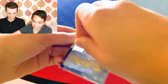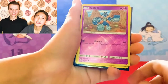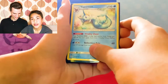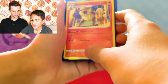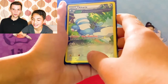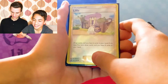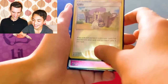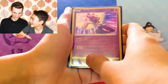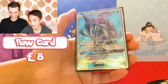I'm going next. No energy. Bruh. I got the Golurk. It's got the reverse. Oh, I got Vaporeon, Altaria, Arcanine, Dark Golduck, another Altaria. Altaria. What? Electric Energy. Lily. Yeah, this was Trin. This is definitely Trin. Jigglypuff. The Diancie. Wow. And the rare is Tapu Fini GX. Nice. Good luck.